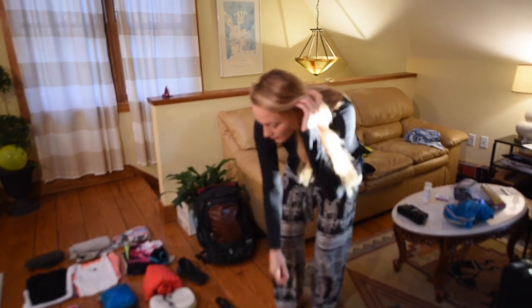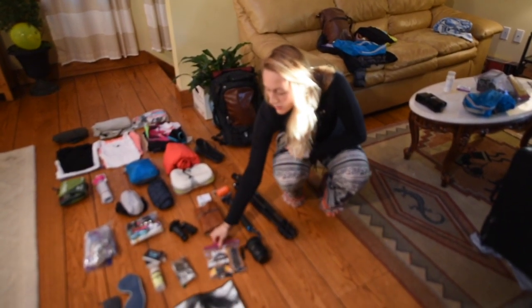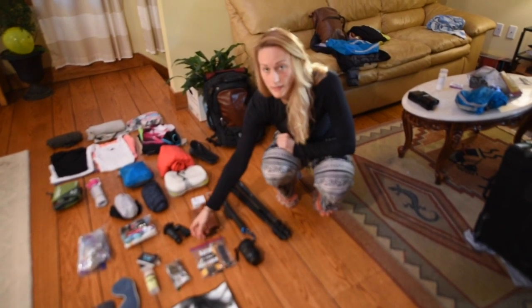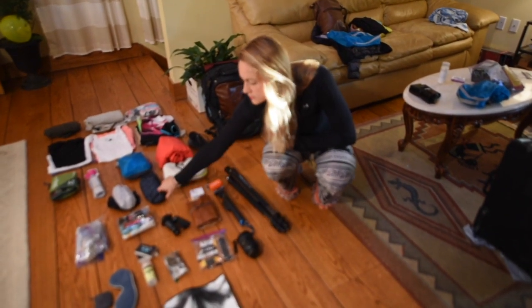Let's see. I have here my other lens. I'm only bringing two lenses. All these batteries are from my Spot GPS satellite device for tracking. Hair ties, business cards, travel.